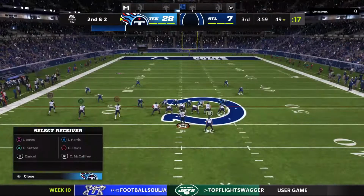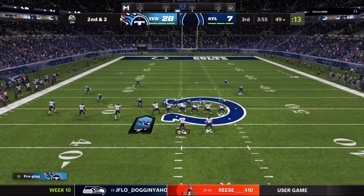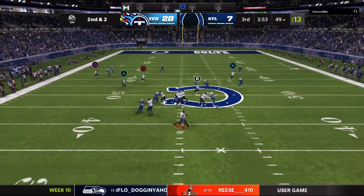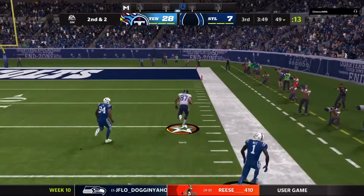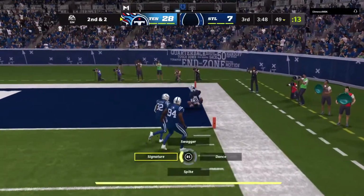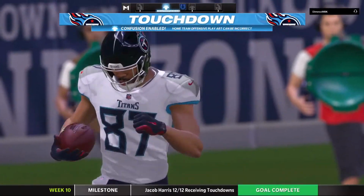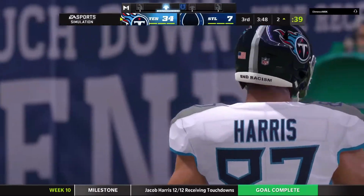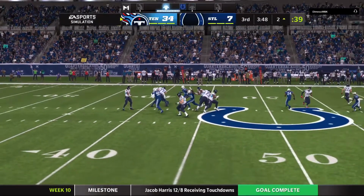Yeah, so many times we hear quarterbacks and offensive coordinators talk about in your progressions, you're either throwing the touchdown or you're throwing the check down. But earlier in the game, it was touchdown or interception. Now he got to the check. And it's a Titans touchdown. Jacob Harris with touchdown number 12 on the year. And the Titans are able to strike quickly to add on to their lead.